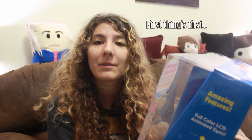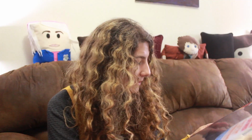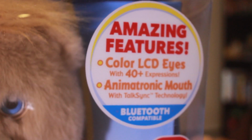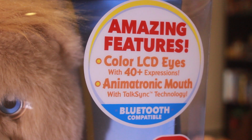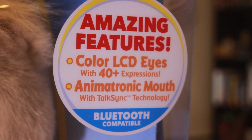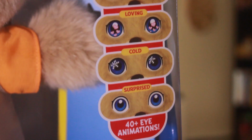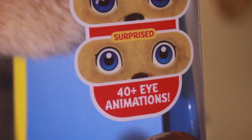Alright, let's read everything it says on the box. It's his official return. He's smarter, softer, and more cuddly. Amazing features. Color LCD eyes. Yeah, blue colored LCD eyes. Animatronic mouth with TalkSync technology. TalkSync. What happened to the good old, what was it, Animagic? Magical eyes that express laughing, loving, cold. That's what my eyes would look like all the time. And surprised. Also, he looks like he has very slight eyeliner wings going on there. Teddy was always very fashionable.